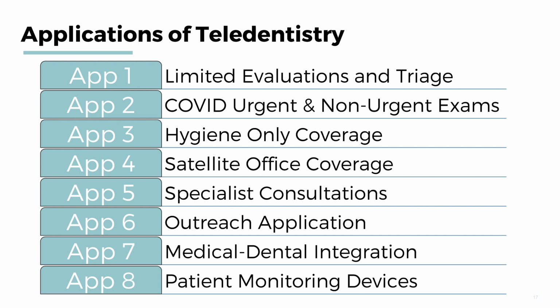Traditionally, when teledentistry has been used across the country, it's mostly been outreach applications, going to community sites, schools and nursing homes. There are also many cases where it's used around the country for medical-dental integration, particularly in the public health sector. And then there's this developing area of teledentistry, which is patient monitoring devices. In dentistry it's really in its infancy, and there are a lot more concrete examples in the medical industry of how they're using connected devices to give the doctor tools to help their patients and to be connected with them.